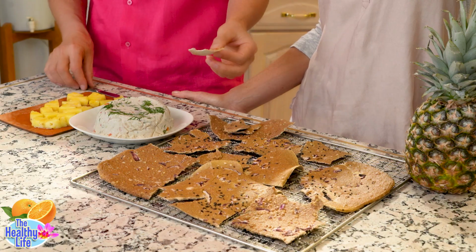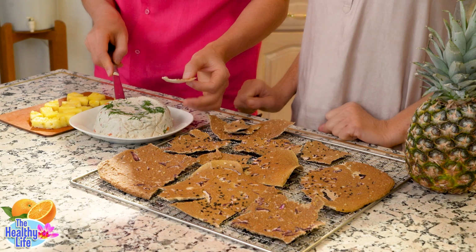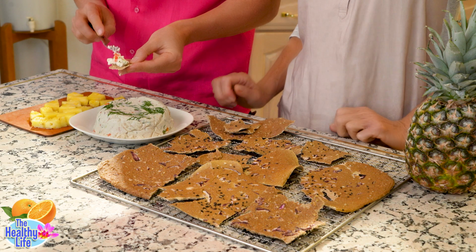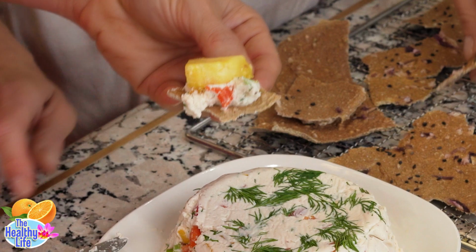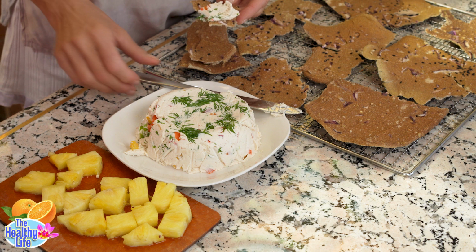So let me just get to it and show you what I do. You grab a piece of cracker, you grab a piece of cheese. We don't want people to think it's real cheese. No, it's vegan, homemade. And then I put a piece of pineapple on top. There's my hors d'oeuvre. It's just the texture thing. It tastes so good.